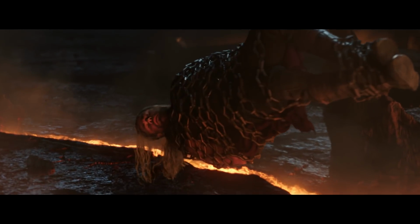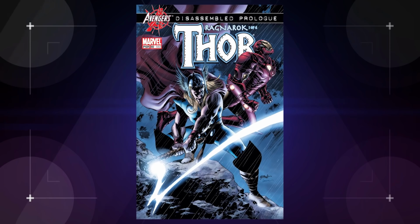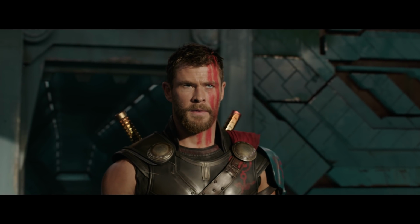So let's start with a nice healthy comic plot smoothie. This drink, I like it. Ragnarok is taking plot threads from not one, not two, but three classic Marvel comic runs, throwing them into a blender and hitting puree. So which storylines make up this tasty Thor-flavored treat?